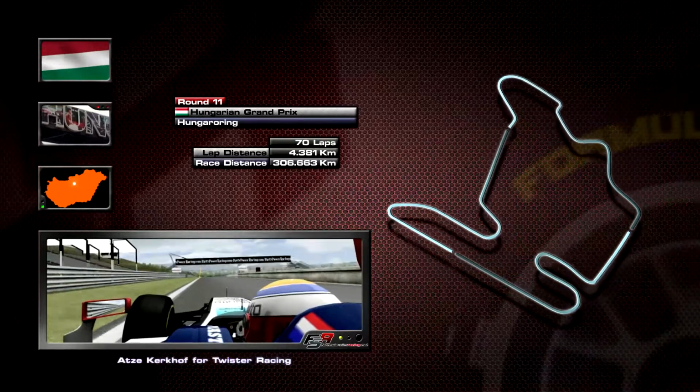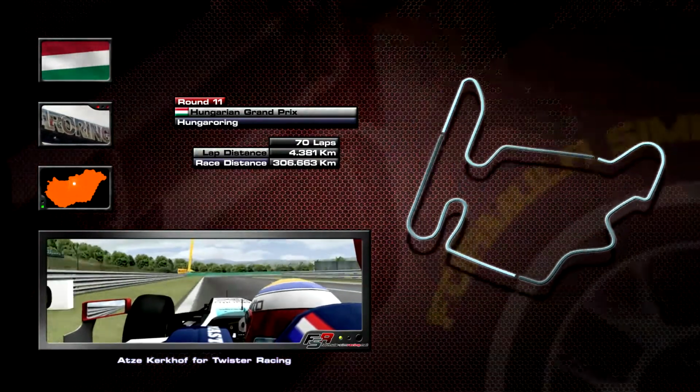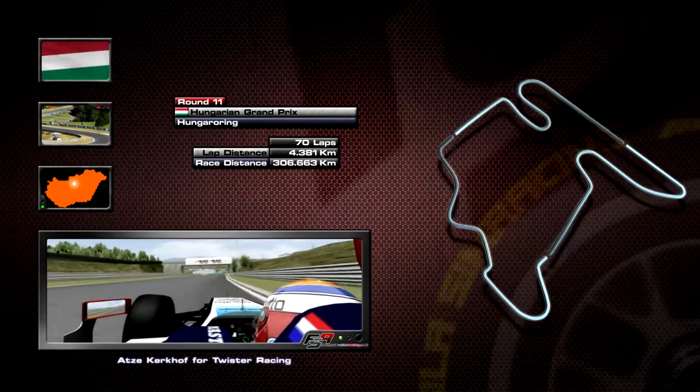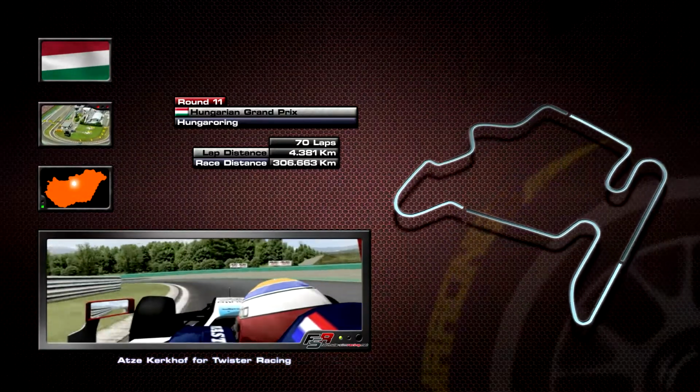The 11th round of the championship is the Hungarian Grand Prix. One of the most twisty circuits on the calendar, this circuit is very hard on the tyres and is known for its lack of overtaking opportunities. These two factors make qualifying and pit strategy of the utmost importance here at the Hungaroring.